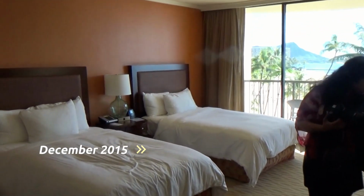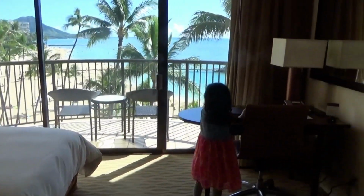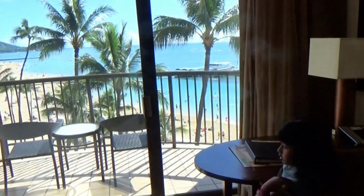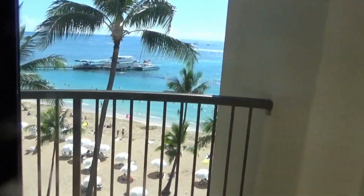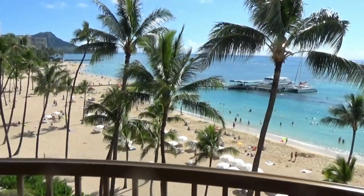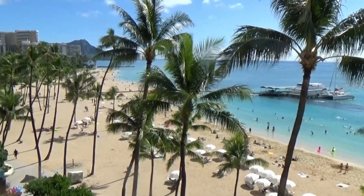Well, we came to Hilton Hawaiian Village. It is a beautiful view here. This is a Rainbow Oceanfront 2 double bedroom in the Rainbow Tower, offering a breathtaking view of Waikiki Beach, stretching all the way to Diamond Head. This is the best oceanfront view from this tower.